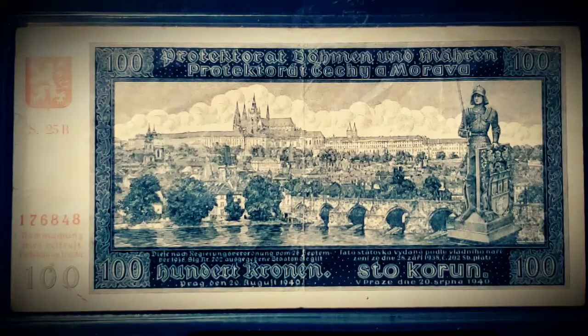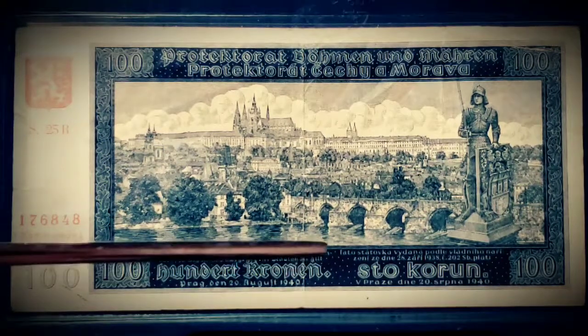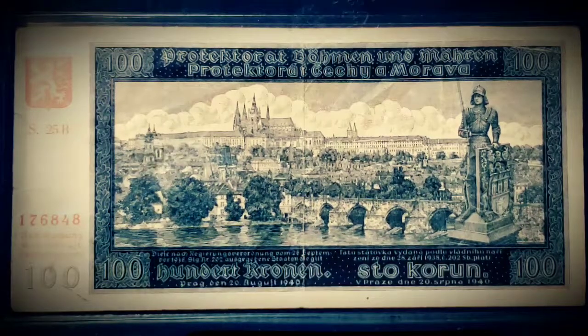There are German and Czech text on this note. You see them up here. Each line is a different sort of text, and down here underneath the image, this half is one language and this half is another language, German and Czech. And then we have up here a red shield that has the arms of Bohemia, which would be the double-tailed lion rampant.